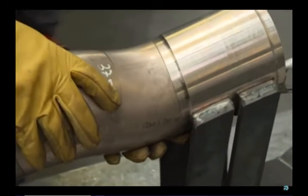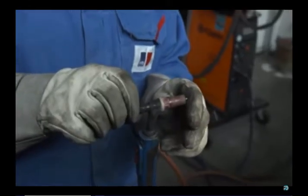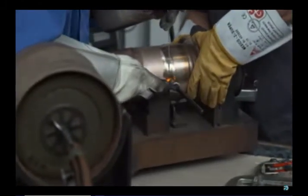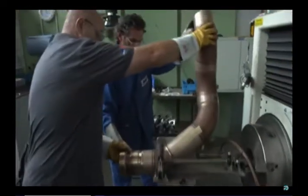This side needs to fit. Now it fits. First of all, a welder joins the various sections loosely together. They're made of a very special material. It's a cupronickel ferrous alloy. A ship's engine is exposed to salt water, but that can't affect this pipe.